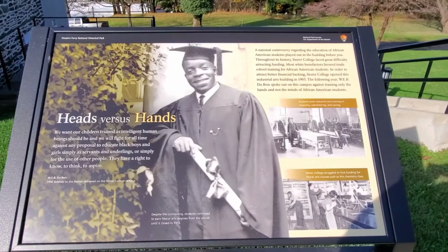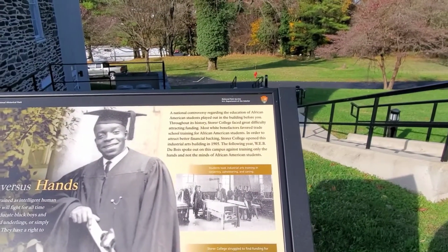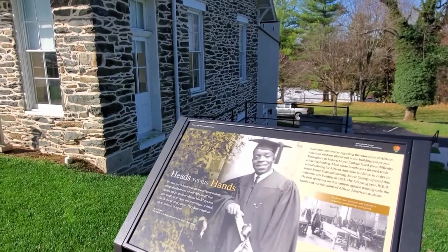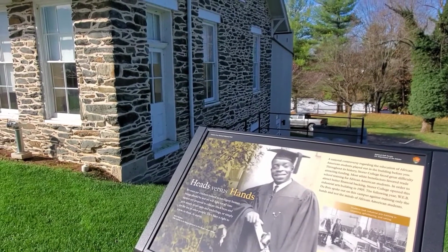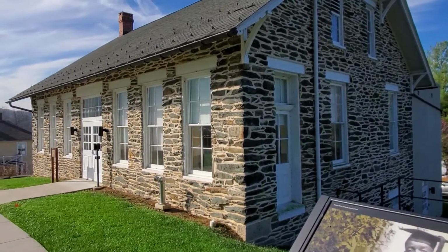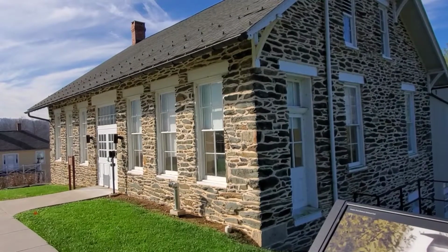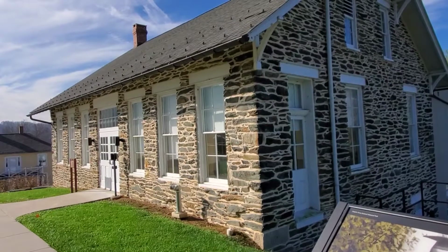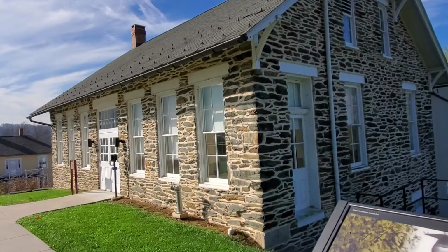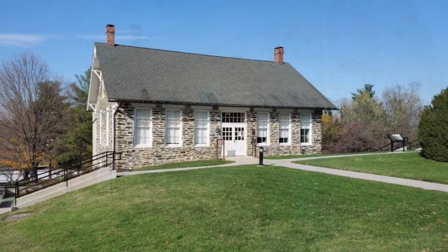W.E.B. Du Bois, 1905. A national controversy regarding the education of African American students played out in the building right here. Throughout its history, Storer College faced great difficulty attracting funding. Most white benefactors favored trade school training for African American students in order to attract better financial backing. Storer College opened this industrial arts building in 1905. The following year, W.E.B. Du Bois spoke out on this campus against training only the hands and not the minds of African American students.